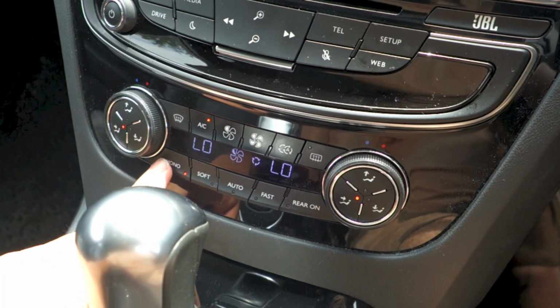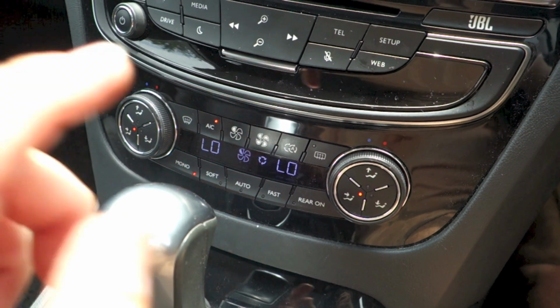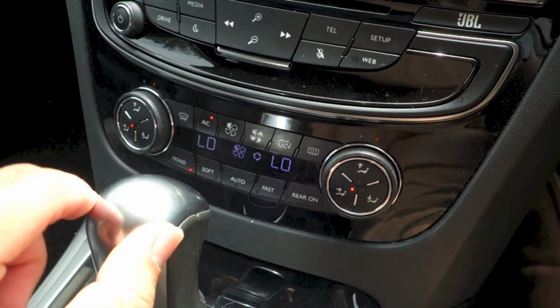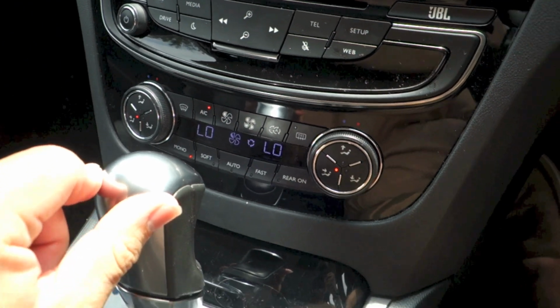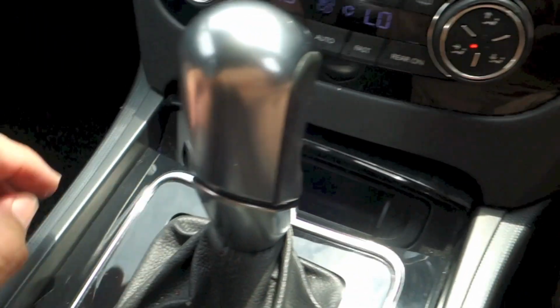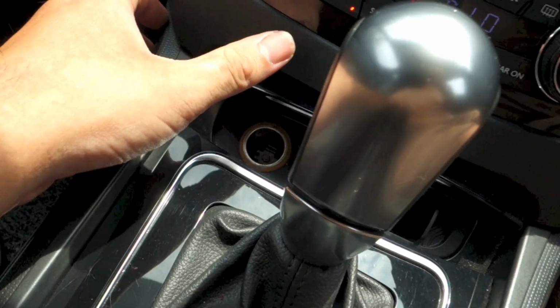And right here you have mono. Mono means if you have it turned on, the driver's side will control all of the controllable options, but if you turn it off, each side will have their individual controls. Storage, together with a power outlet.